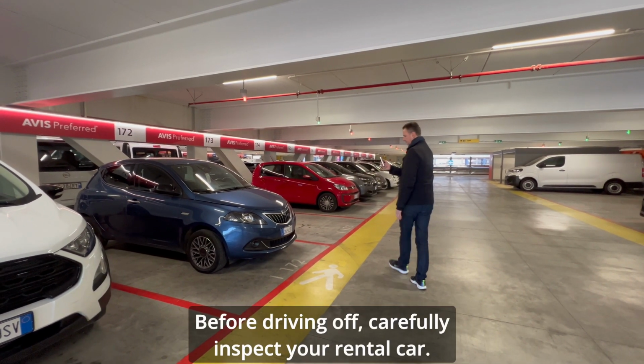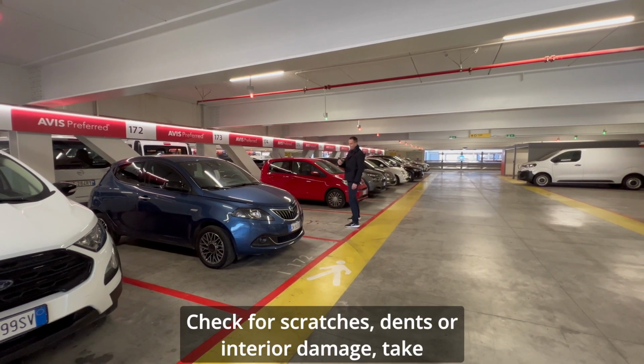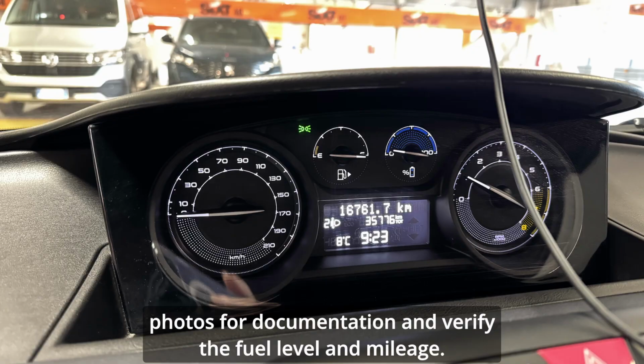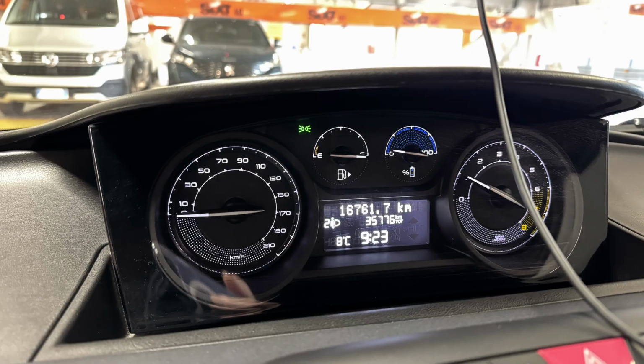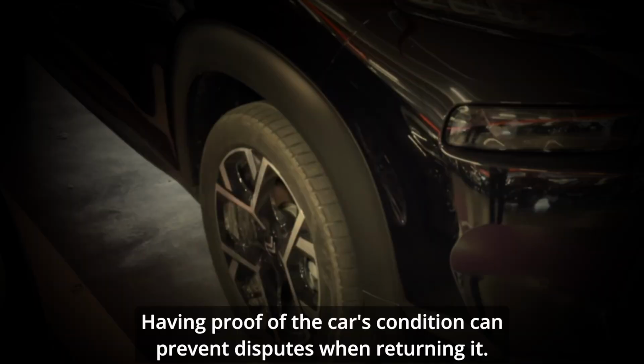Before driving off, carefully inspect your rental car. Check for scratches, dents or interior damage, take photos for documentation, and verify the fuel level and mileage. Having proof of the car's condition can prevent disputes when returning it.